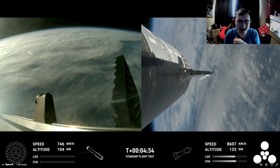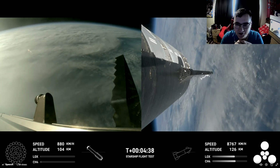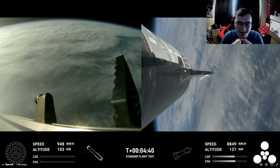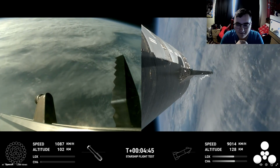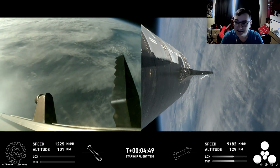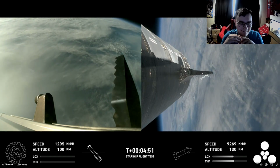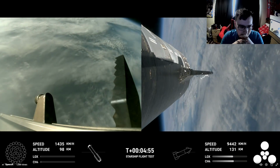Super Heavy has passed its apogee. It's on its way back down. Starship, or as we also refer to that, the ship. Oh my God, look at that view from the ship. The boostback burn was the first of two burns required to return it to Earth. The next one will be the landing burn, where all 13 center engines will initially ignite and then transition into a three-engine burn to help slow it down.